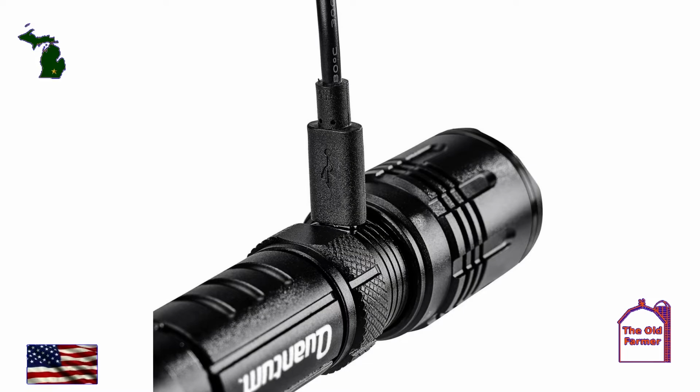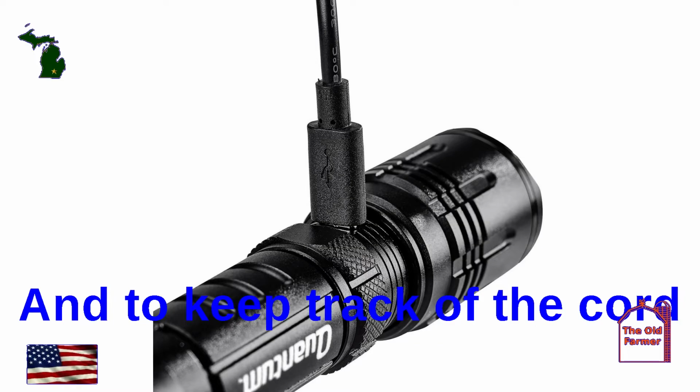Also, I consider this USB port to be off-standard, which means another USB cord that I will have to buy to have a decent length cord. At the very least, this cord should be 2 feet long, not 1 foot.